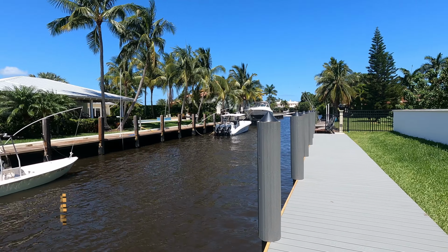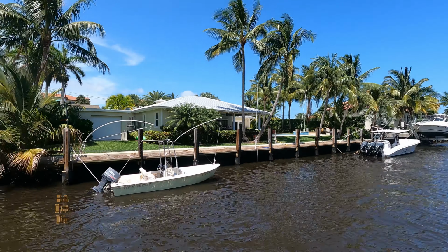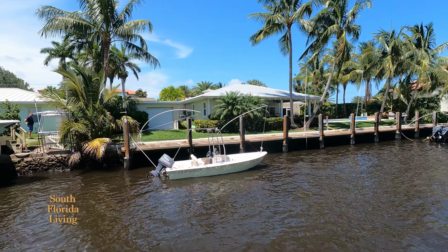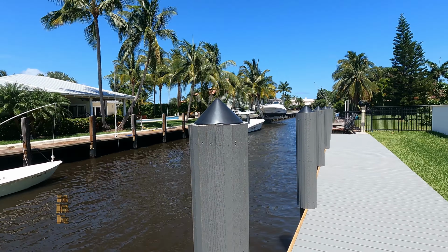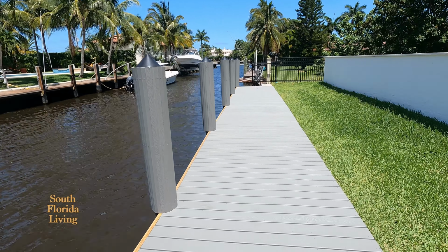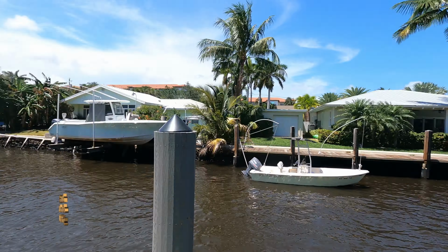Wow, look at this. There's no fixed bridges, but there's a lot of fishing activity going. There's a lot of fishing boats here, right? Beautiful, done nice. Look at this. Wow, man, 90 feet. What can you do back here?